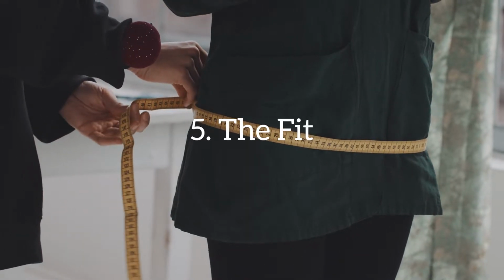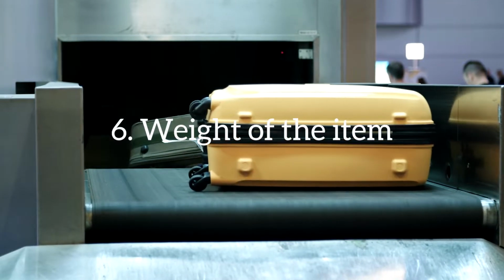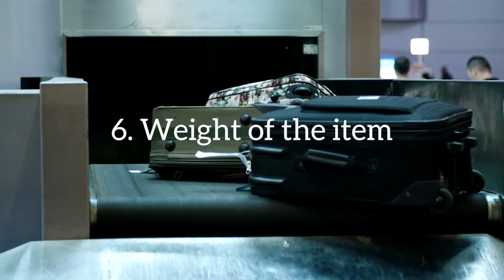So the fit is pretty important. Is it comfortable? Is it too tight? Are you going to put a little bit of weight on when you're traveling? In which case, is it nice and loose for you to be able to cater for that? How much does the item weigh? What is the weight? Some items can weigh a lot more.